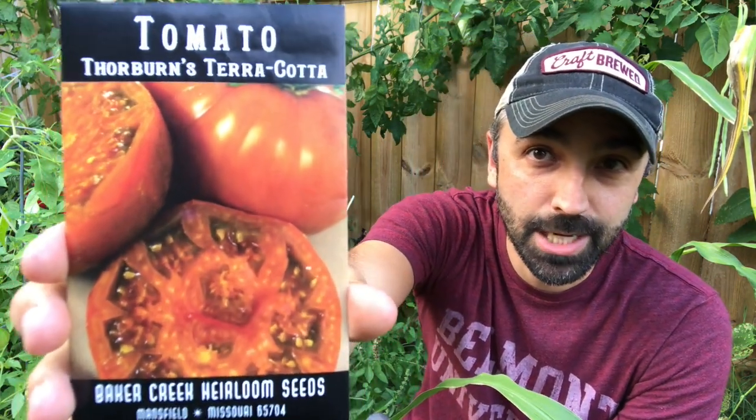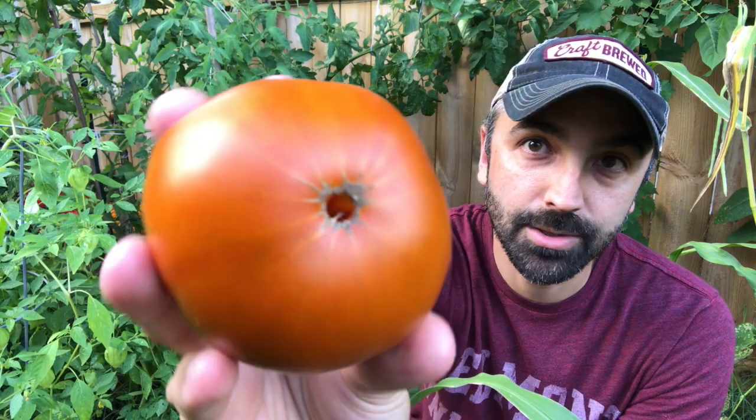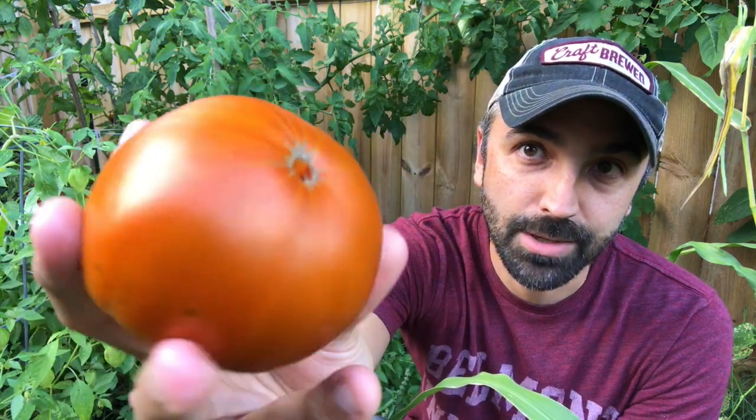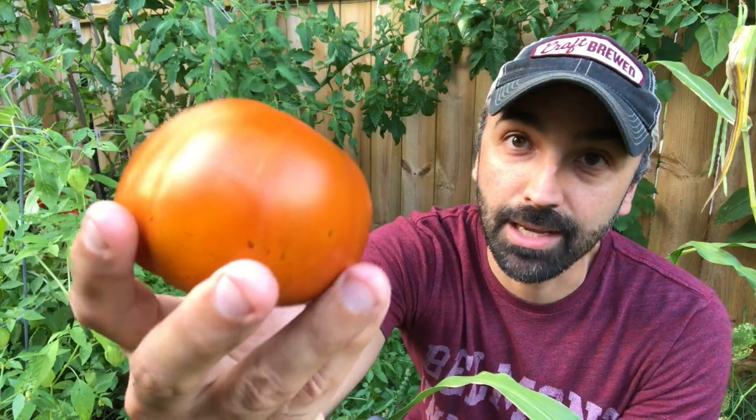On today's variety spotlight, we're going to be talking about an old tomato variety called Thornburn's Terra. James Thorburn was a guy in New York City who owned a seed company, and this was first introduced in 1893. So this variety has some history. And check out the color. This has got to be the most beautifully colored tomato I've seen. Brownish, golden, orangish, just striking. And the inside is supposed to be equally beautiful, so we're going to cut it open and have a look.